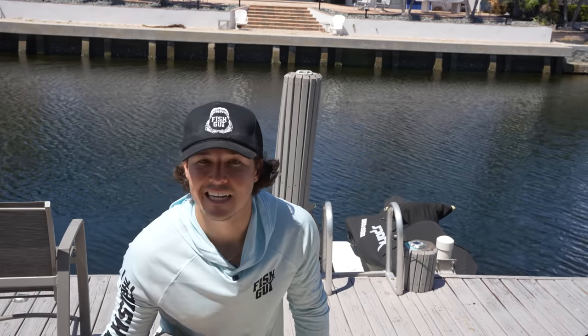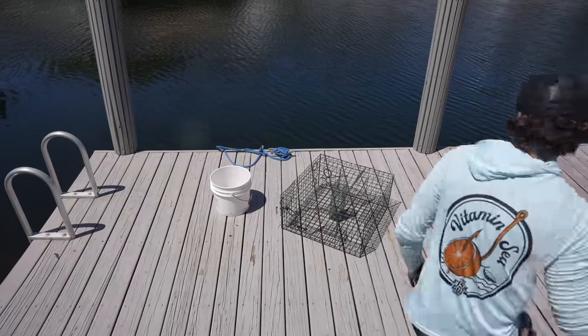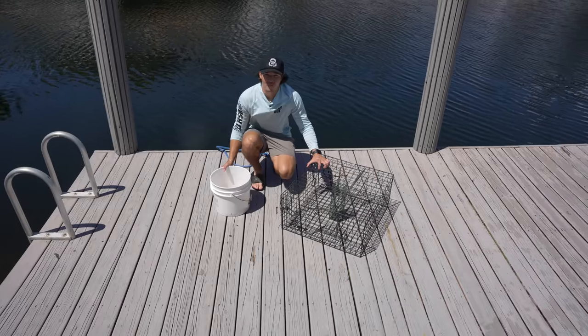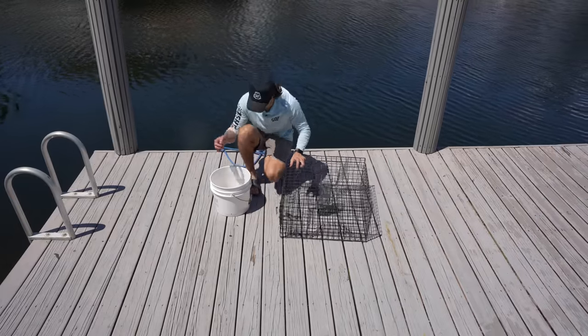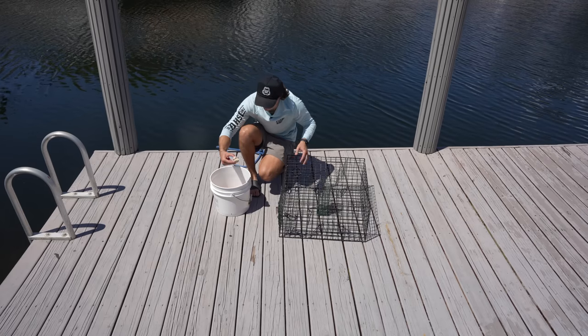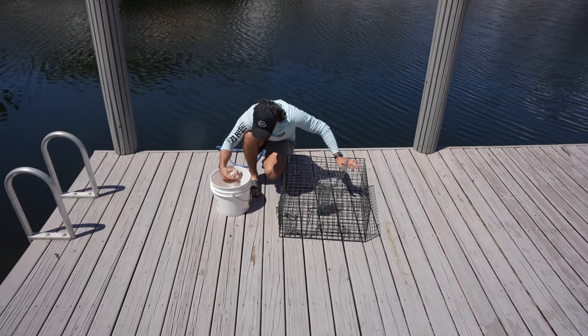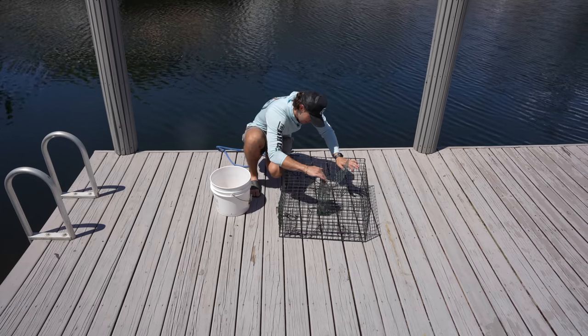All right, now onto the chicken trap. All right, we've got our chicken trap now. This should be really, really tasty looking. So we have our chicken wings. Mmm, those look good. Now, once again, I'm gonna try to stuff this with as many chickens as possible.